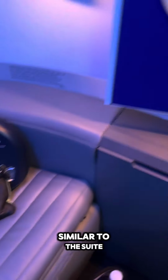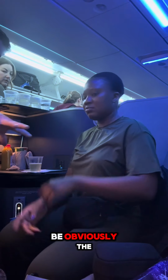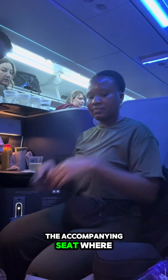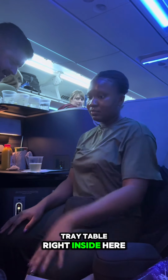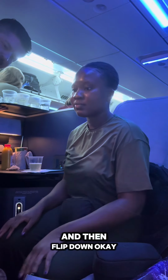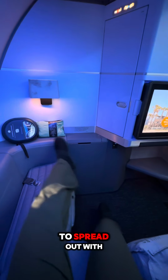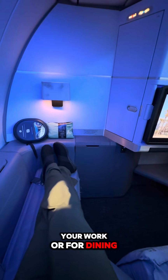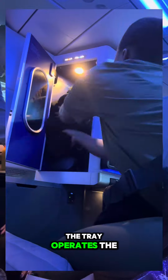The studio is very similar to the suite. The main difference would be obviously the accompanying seat, where you could have someone join you. You've got an additional tray table right inside here that will flip up and then flip down. So you have a little more space to spread out with your work or for dining. We do have your closet here, so you have a little space there with your vanity. The tray operates the same way as on the other seats.